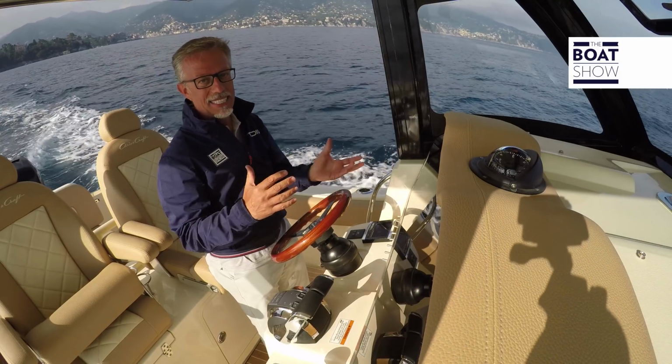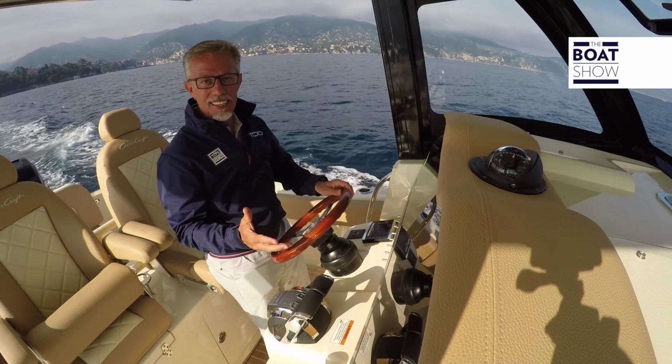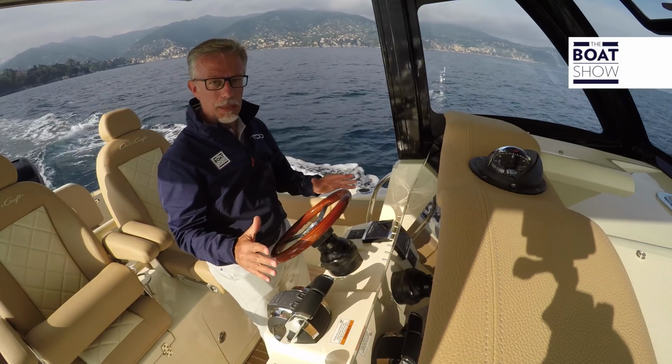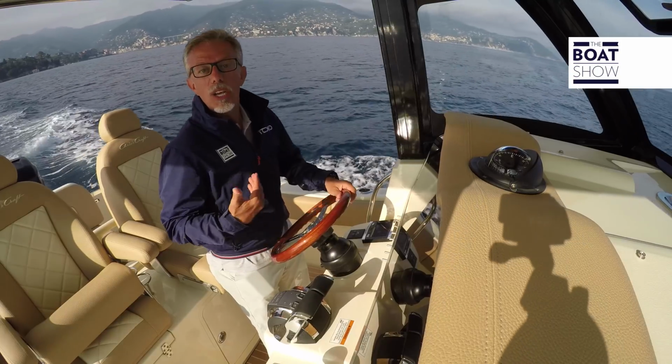Put the aesthetics and the technical spec together and you've got the Chris Craft Catalina 30. Most definitely the most luxurious sports fisherman of this size that I've ever seen.